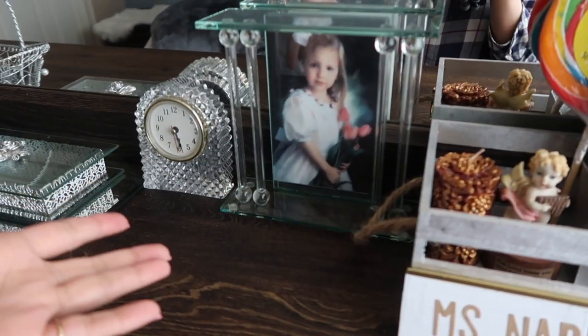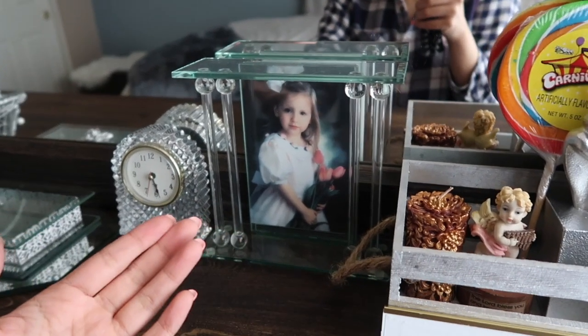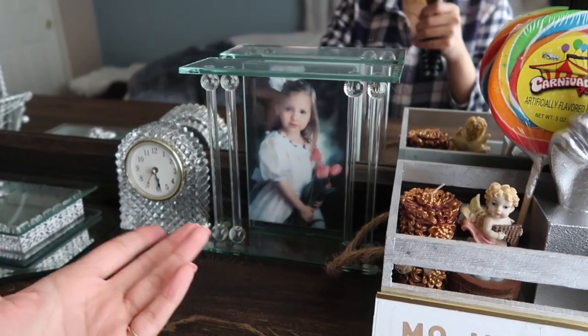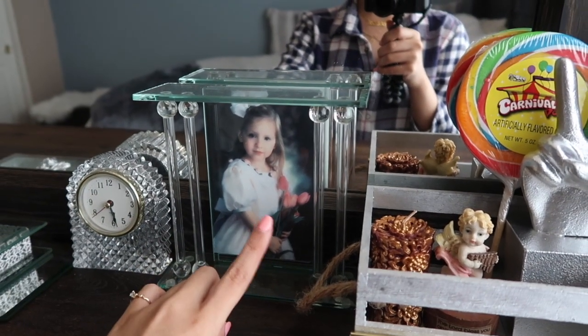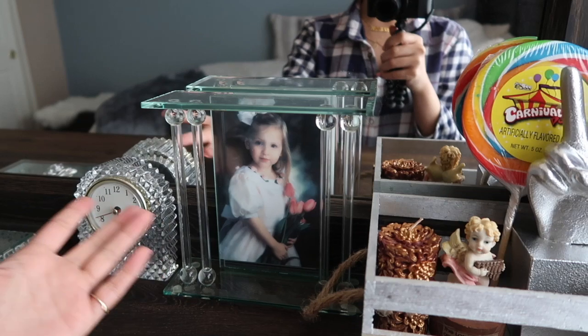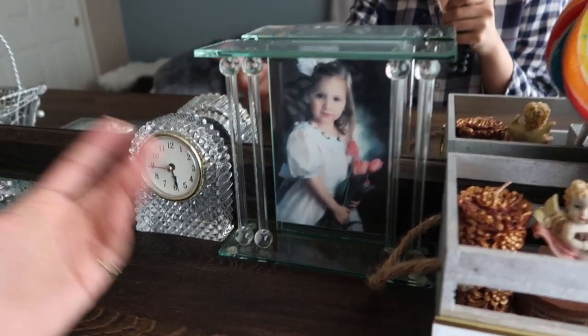Also on my dresser I have this picture frame. That is my daughter. I'm just kidding. That's not my daughter. I wish, she's gorgeous. Look how cute she is. But no, I have to find a picture to place in this really nice frame. I was thinking about a picture of Momo, which is my cat. I don't know what else to really put in there.